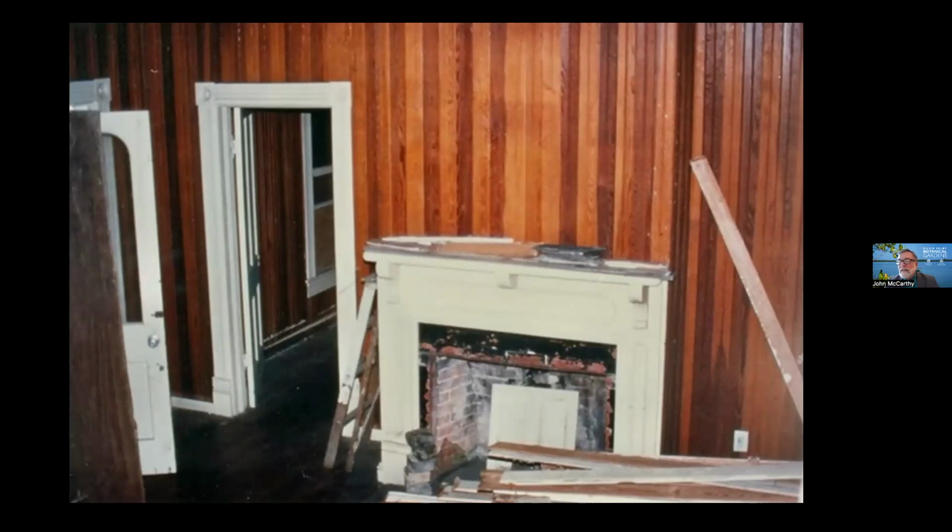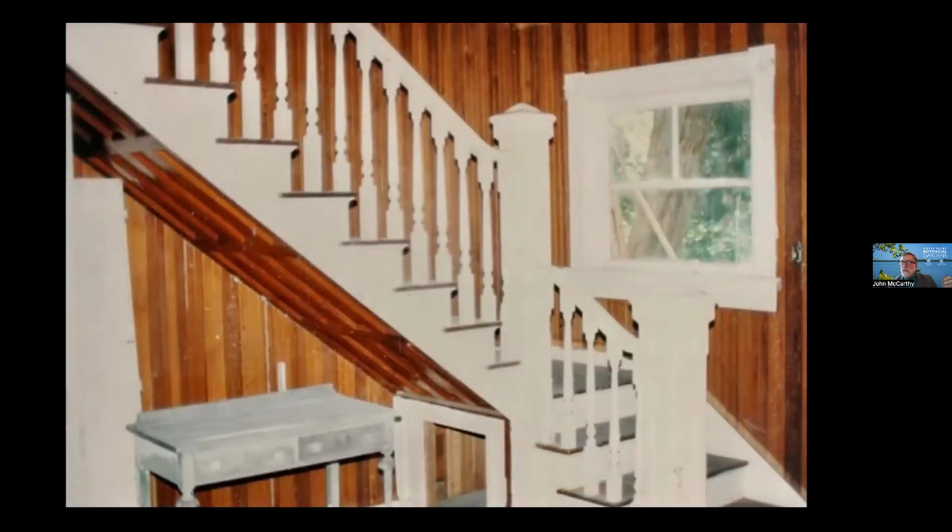So if we go inside, we can really see the restoration work that had to occur, because Bertha Palmer had put wallboard up over all the beaded pine, and then she had painted all the trim with several coats of white oil-based paint. And underneath this white oil-based paint is beautiful, beautiful pine. And so the good news was that it was easy to take the wallboarding off of the walls, but could you imagine the paint on top of that staircase?